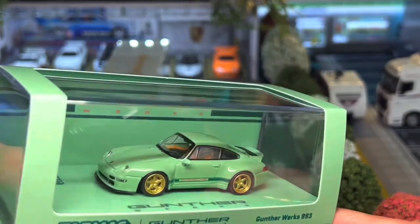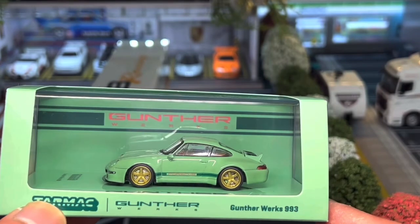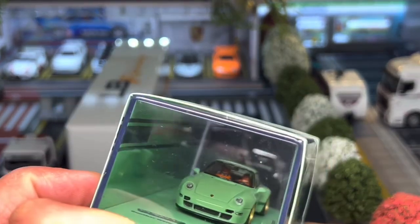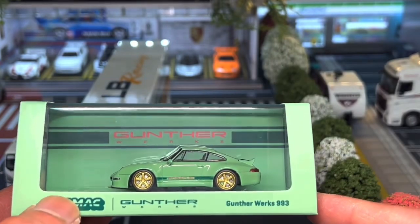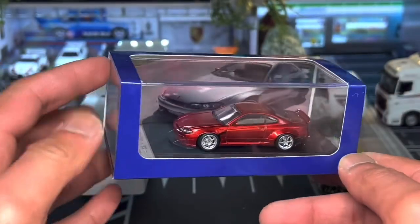Have a look at the details of this one, guys. The seats, the disc brakes, the side mirrors, the rear lights, the exhaust, the license plate, the headlights in the front, and the Porsche logo. Everything is just insane. I mean, these are the details you want to look for when you have a hobby grade vehicle.